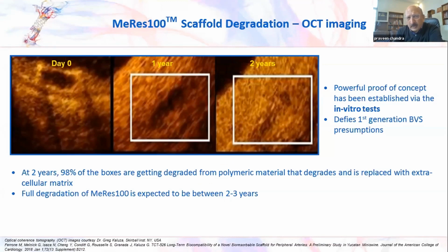And I don't find any, even with the Absorb stent, I don't find any boxes at 7 years, because just recently I did 2 patients who underwent an angiogram. There was nothing left. So I think technology works, and it is just a matter of how much is there. So with 100 microns, I think this will be much faster than the 150 microns, which are stuffed inside.